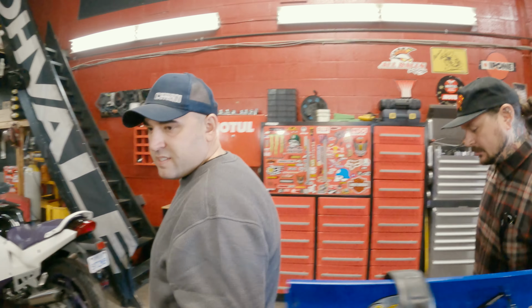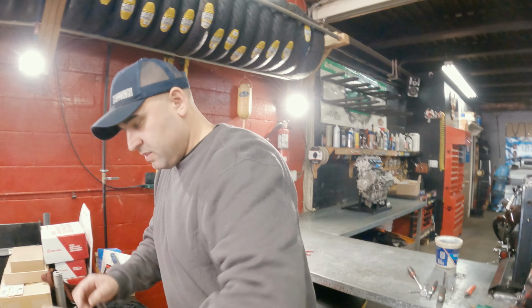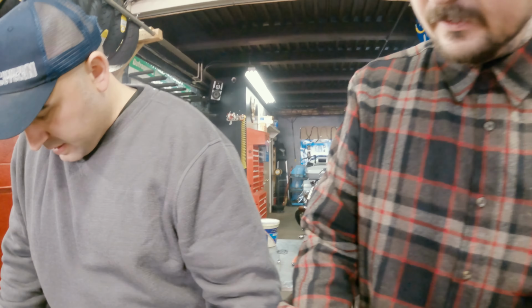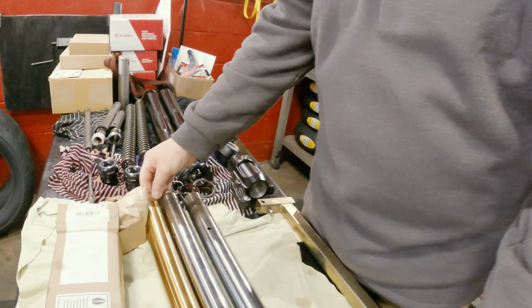Right. So we got the front end that's supposed to work, but it's half an inch too short. Each tube, because they're different sizes from the factory, is half an inch too short. When our head tech Steve was putting it together, he said we have a problem here. So we came over and took a look. This is supposed to fit the same. This is the other tube. So this tube replaces this tube, right?